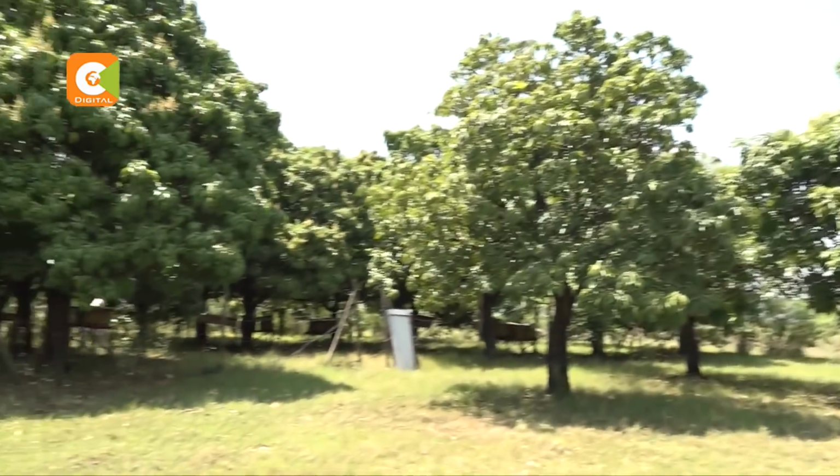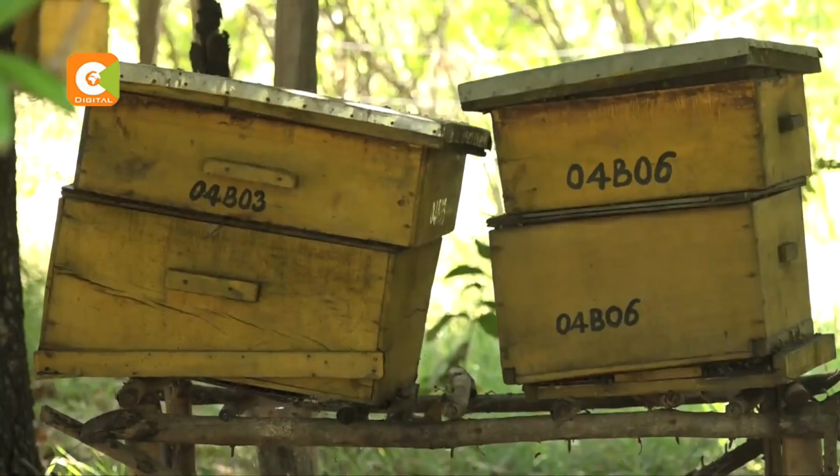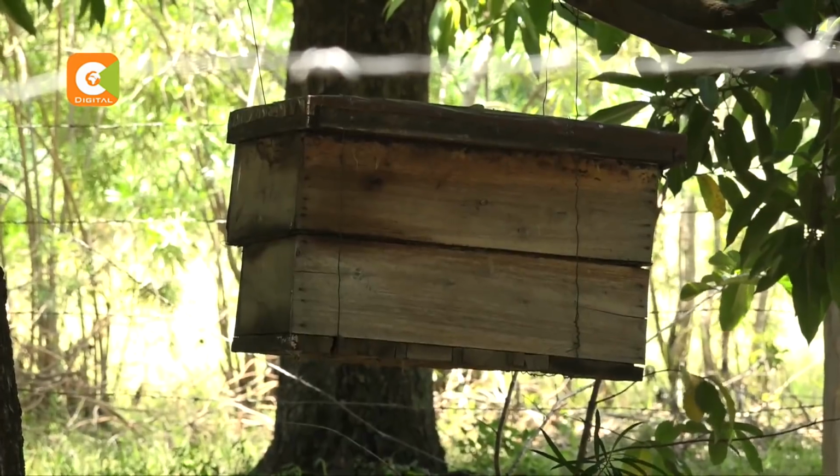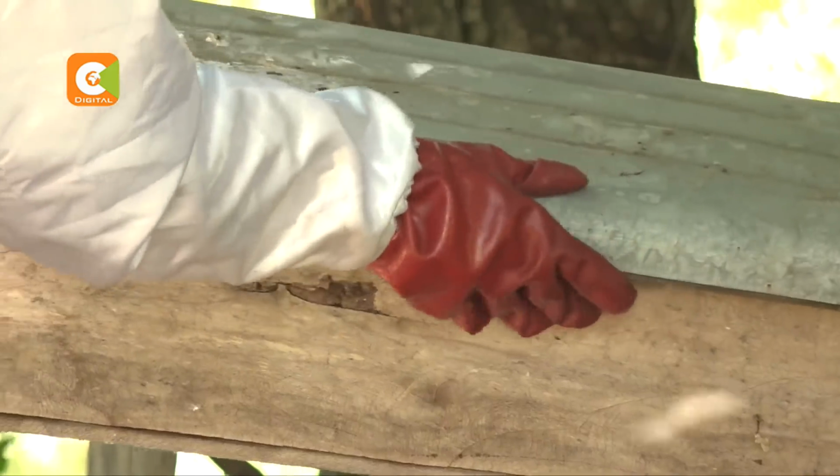Today, Obiero has a total of 68 beehives in different areas in Kisumu. From one hive, Obiero gets an average of 15 to 20 kilos of honey after every 3 months. But it is the bee wax he's largely focusing on today.